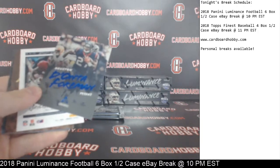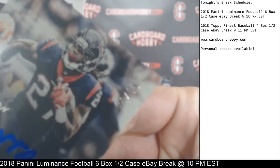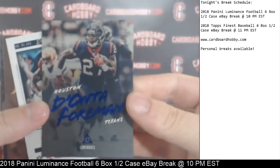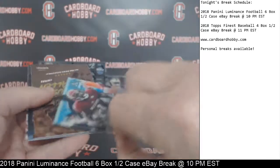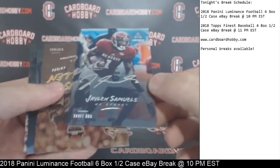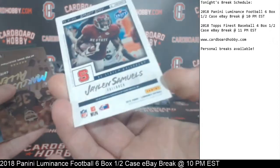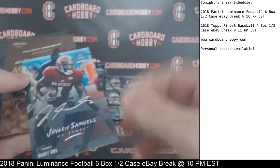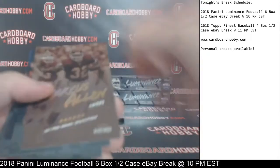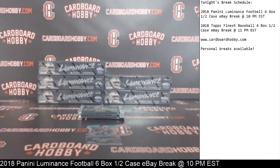There's a blue Donta Foreman for the Texans, 60 out of 99. Draft day, Jalen Samuels. We got a Jalen Samuels autograph. Marcus Allen there, vintage. Jalen Samuels here.